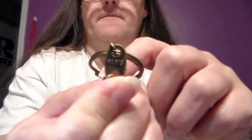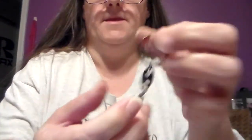I got this, found this keychain of the Eiffel Tower, how do you say it? And I think it's in Paris. Yeah, it says Paris. Right there on the top of it. So got that. I figured I could use that some way.